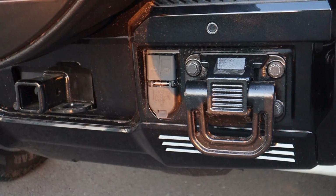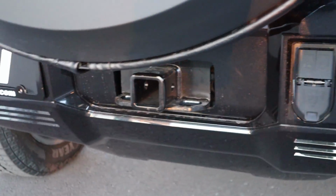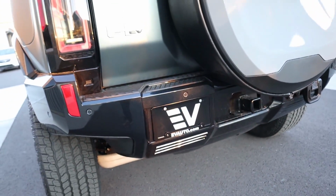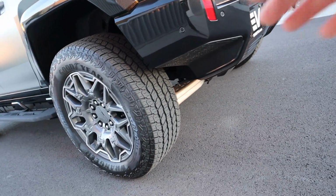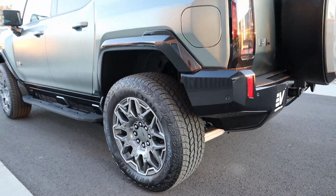Now, down below here, you have more recovery hooks. You have your functionality here for towing a trailer. Of course, you have your tow hitch as well, and then your license plate bracket over here on the left-hand side. And then you'll notice back here as well, again, a little bit of a cutout so that your departure angle is not impacted by the large bumpers.